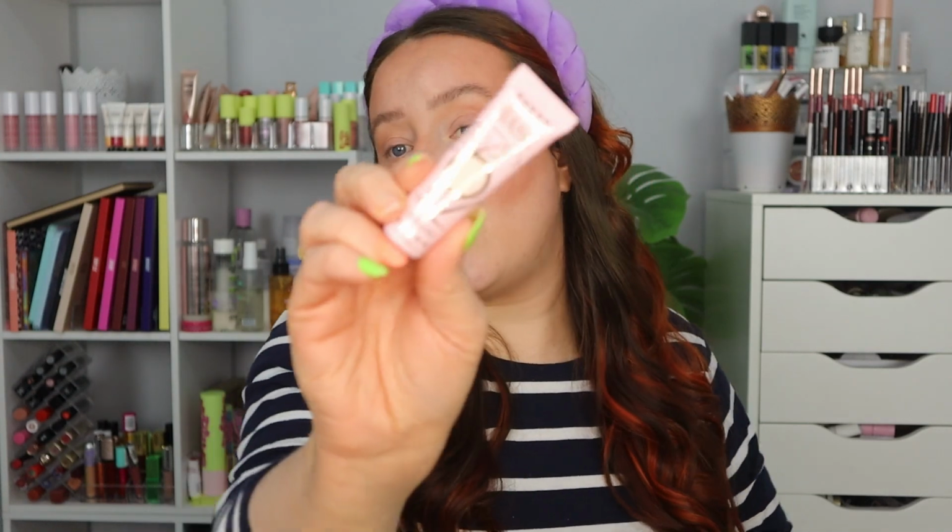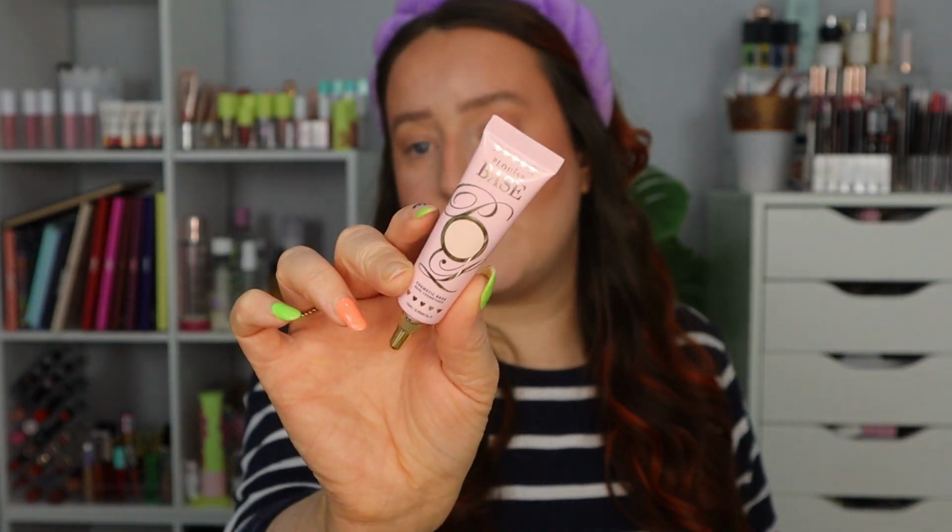Again, we're very Made by Mitchell heavy and we're very P. Louise heavy today, but this is genuinely what I've been using. So this is the P. Louise Cosmetic Base in 01. They have so many different shades of these, so you can get one that actually matches your skin tone. It adds a little bit of coverage, so if you've got any sort of veins or discoloration in your eyelids that you're wanting to cancel out, that does add a little bit of coverage.